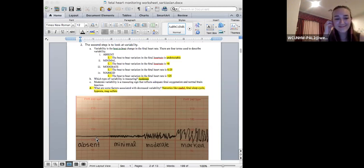They're not up for anything right now. They're going to be minimal. Sleep can sometimes make it minimal. Things like that will change the variability. So if you know what's causing the minimal variability, it's not necessarily that big of a cause for concern. However, if you didn't give her Stadol, or if you don't think the baby's sleeping, or anything else doesn't make sense, minimal variability is concerning. We don't usually like to see it.